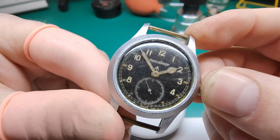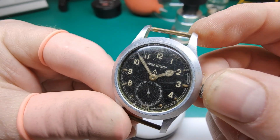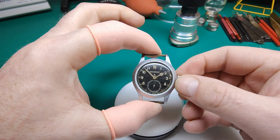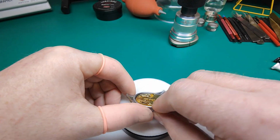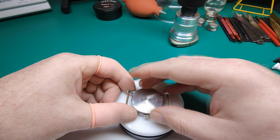So, try and get some nice close-up views there of the watch. It's kind of sad to see this go back to the customer, but I'm really happy, really satisfied with the quality of the service finish there. It keeps absolutely spot on time.